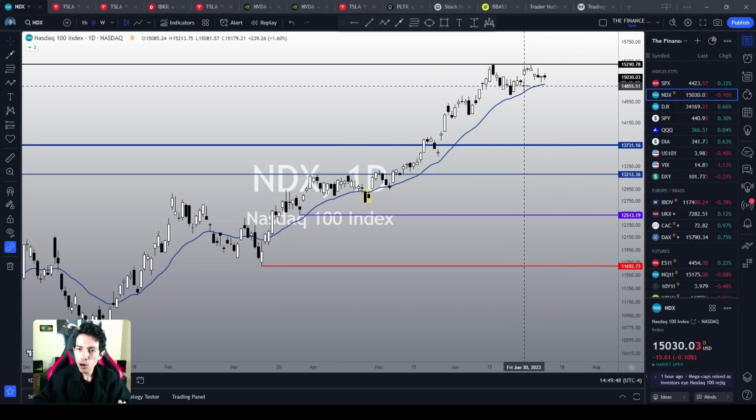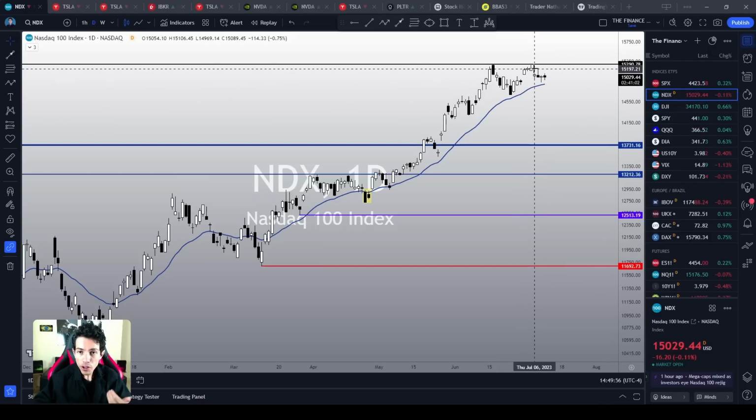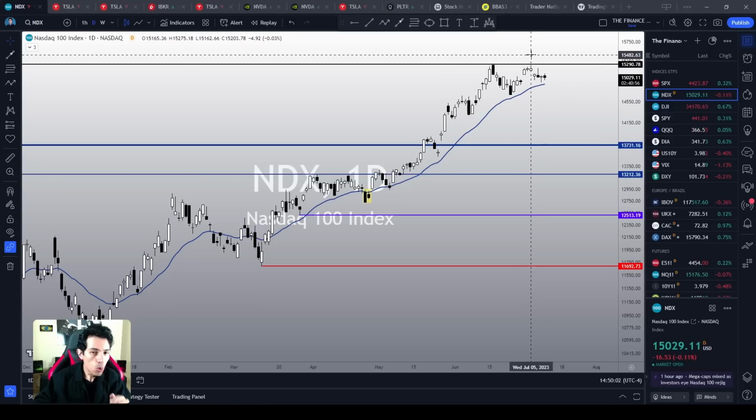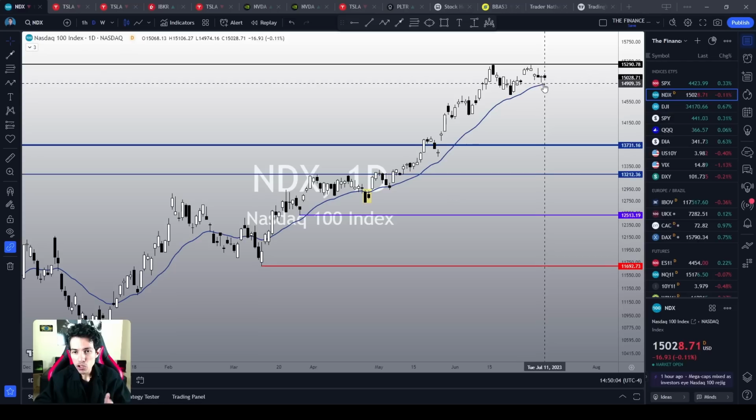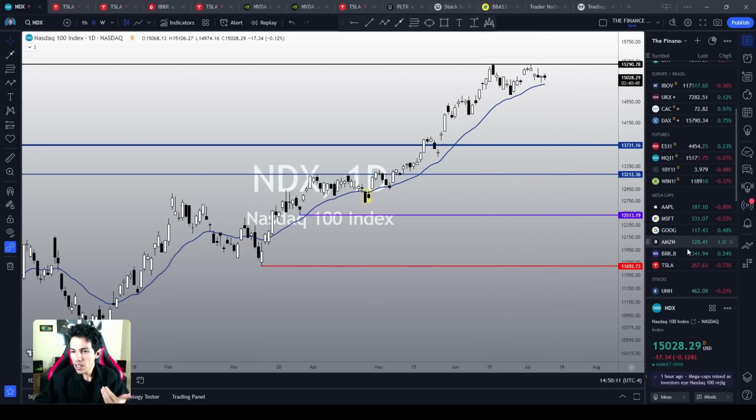We are still above the 21 EMA. We have yet to see a lower low. Although we failed in breaking the previous top level over here, making a new higher high, we have yet to see a lower low. So the main trend is still bullish. It is a little bit weaker, but it is still bullish in the end.